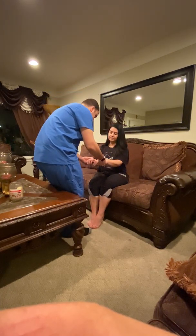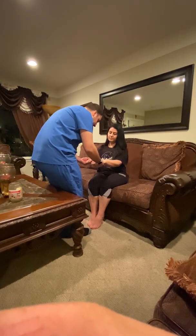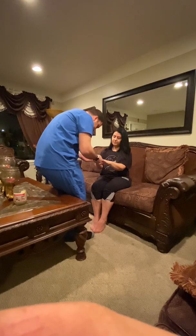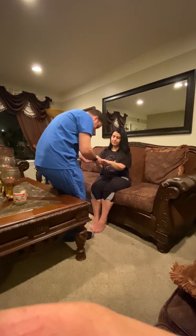So patient has 2 hands, they are symmetrical, skin's intact, I don't see any scars or lesions or any deformities, temperatures equal, bilateral, no excess moisture. I'm going to go ahead and inspect the nails. Nails are round and clean and non-brittle.